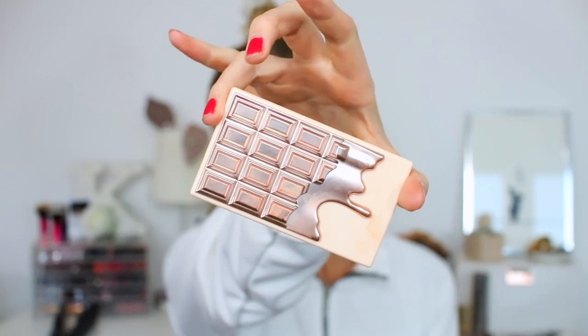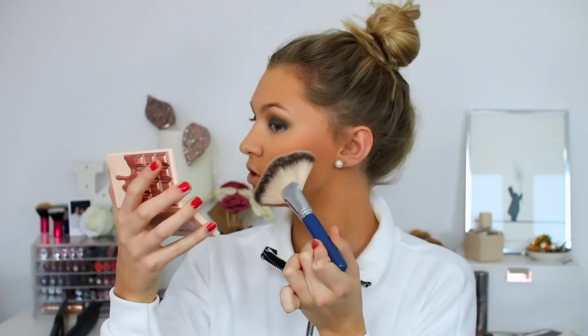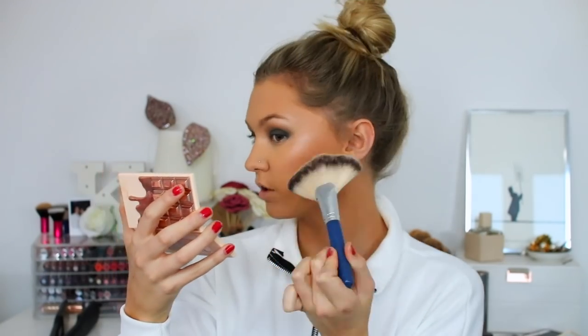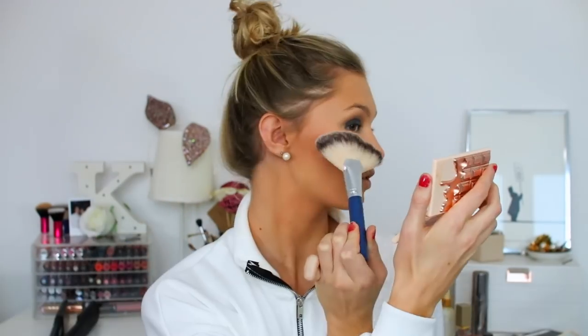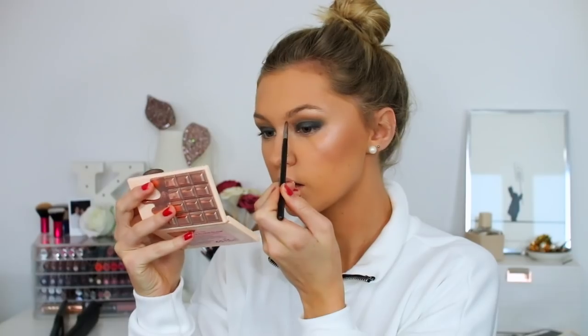For highlight, I'm going to be taking this one by Revolution. How beautiful is this? I've been using it as a mirror all throughout this video and I love this highlight. It's super, super pretty. I also just went and did a little bit of contour on my nose and also highlight on my nose.